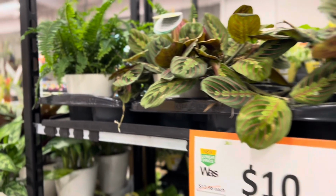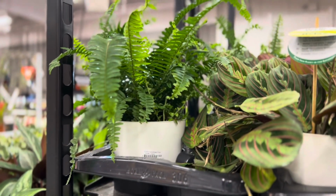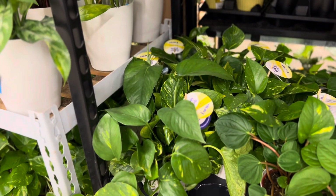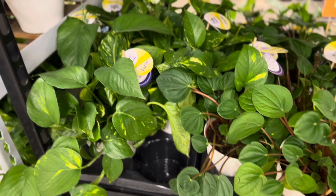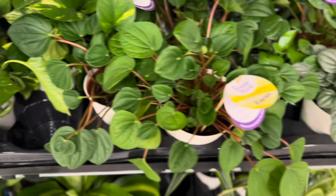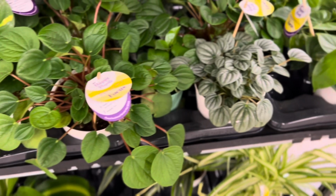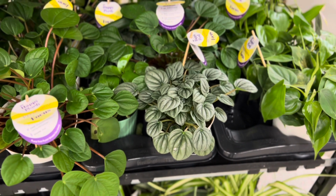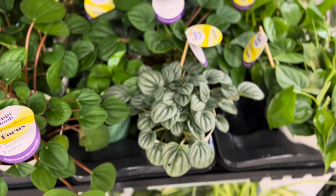See that sale price? $10. Home Depot marked their house plants 20% off. They're normally $13. They've got all the good ones too. Look at all these beautiful peperonias. I don't even know. I'm not a houseplant expert, but these look gorgeous to me.